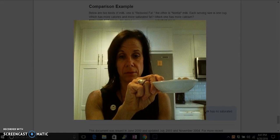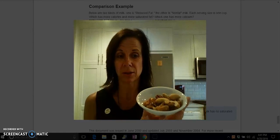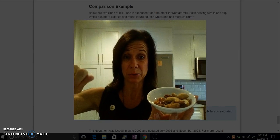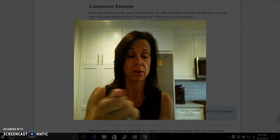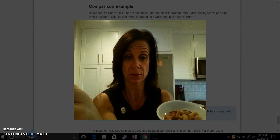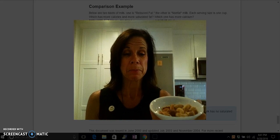Do you see this little dish? It's like a little dipping dish. And this is sort of a generous 1 ounce. This is probably more. 1 ounce is like a tablespoon. This is definitely more than a tablespoon. So I'm going to take some out. It's probably more like this. So I took this amount out. Can you see? Yeah. I'm trying to get used to my camera.